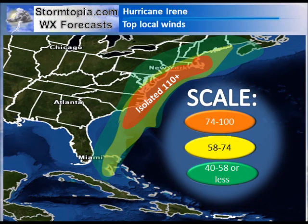Top local winds, probably hurricane force for most of the coastal mid-Atlantic back through eastern Massachusetts, Rhode Island, and South Connecticut. There could be hurricane force wind gusts as far inland as Hartford and Worcester, but I wouldn't bet on it quite yet. Of course, the wind gusts will be well over 100 miles an hour on eastern North Carolina, so that's why they're evacuating everyone, plus the water rise, which we're also going to get to a bit.